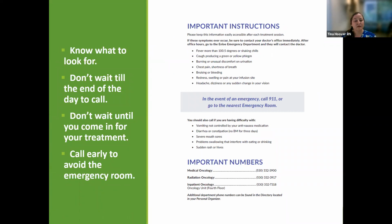There is a possibility that during your treatment, you will experience symptoms that need immediate attention. We want to tell you now the best way to proceed if this happens, so that you won't be trying to figure out what to do when you're not feeling well. If you have any of the symptoms listed on the important instructions sheet that is in your patient guide, call your doctor's office immediately. The earlier you call us, the more likely it is that we can help you without sending you to the emergency department.